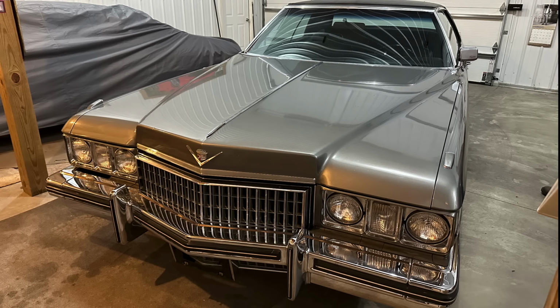Well, let's take a look now at this beautiful 5,000-mile 1973 Coupe Deville. 1973 was a few years into this particular body style that lasted from 1971 to 1976. And the Coupe Deville was not quite the longest Cadillac.